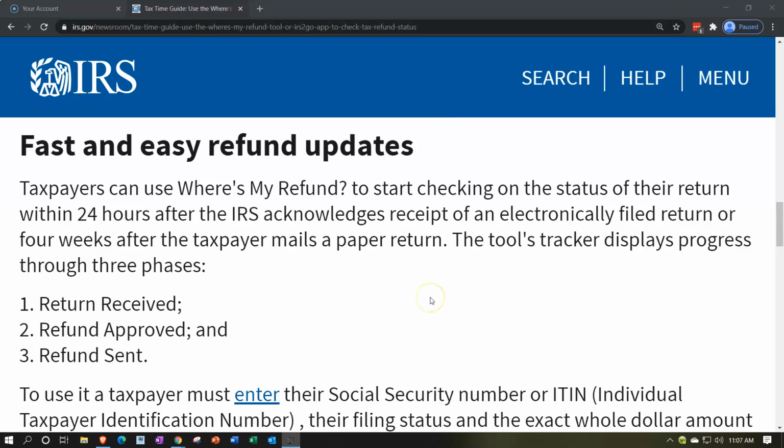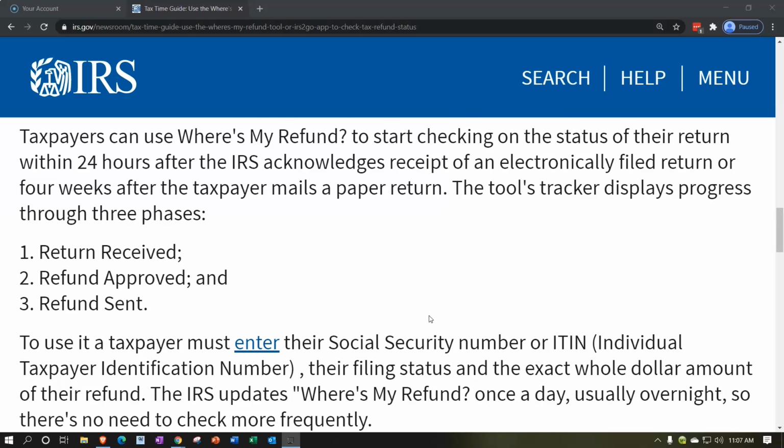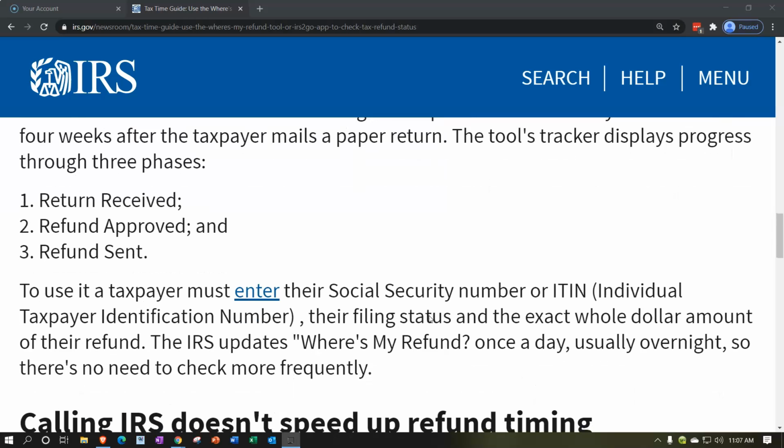So, fast and easy refund updates. Taxpayers can use Where's My Refund to start checking on the status of the return within 24 hours after the IRS acknowledges receipt of an electronically filed return, or 4 weeks after the taxpayer mails a paper return. The tool's tracker displays progress through 3 phases. Phase 1, return received. Phase 2, refund approved. And Phase 3, refund sent.